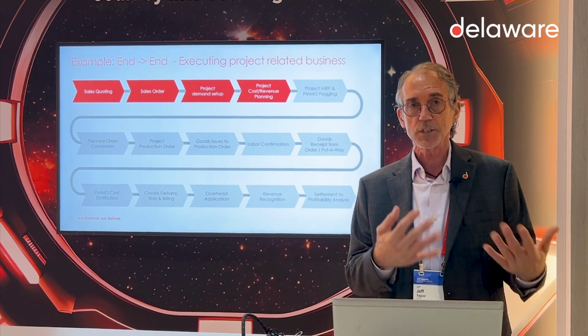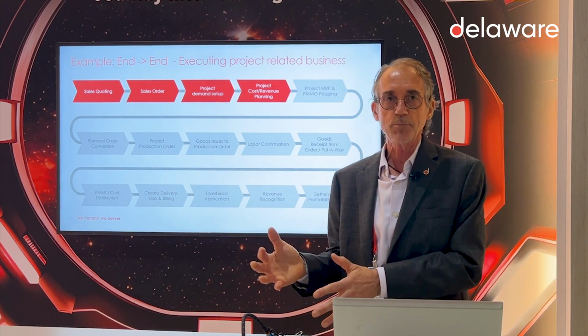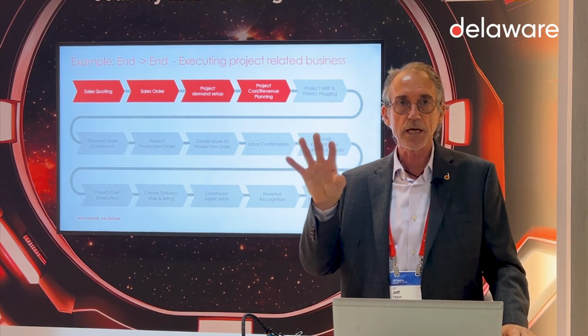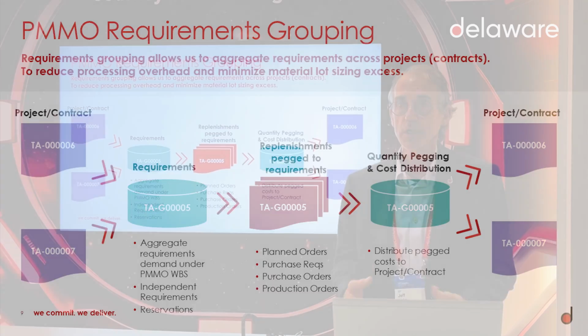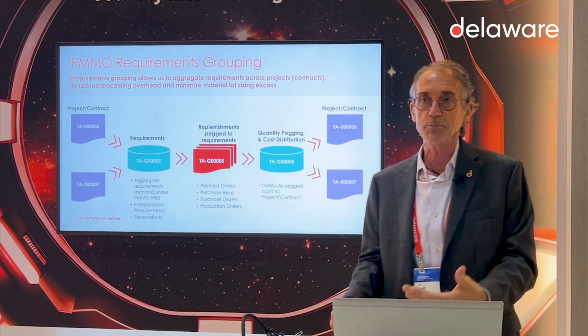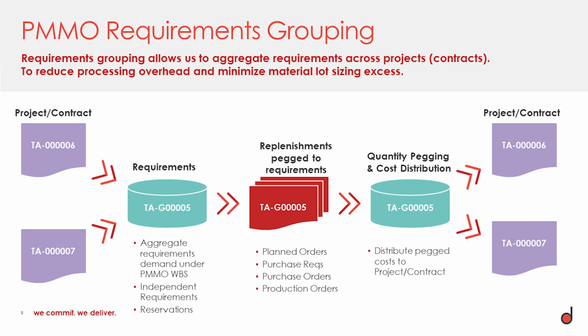That was quoted on, it was accepted. I published the sales order in SAP, which came along with the WBS structure. I then married that WBS up to my PMMO project accounting group. So in summary, with PMMO, I'm able to take multiple contracts, group them together under a PMMO planning element, so that I can aggregate all of the requirements and all of the replenishment demand against those requirements in one WBS where I hold the cost, and I can peg those assignments back to the operating WBS, and then at the end, distribute the proportionate cost back to the contract.